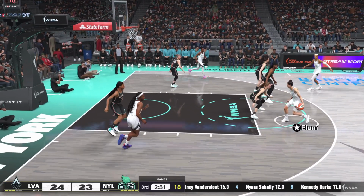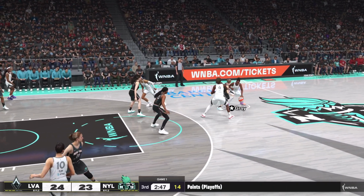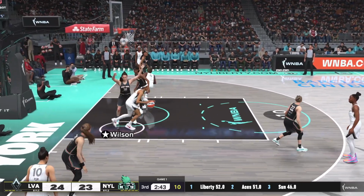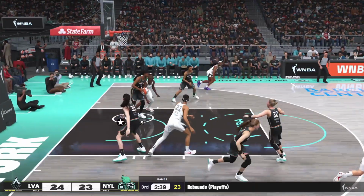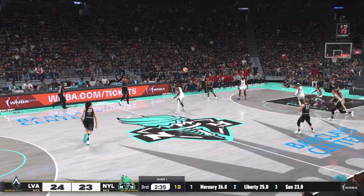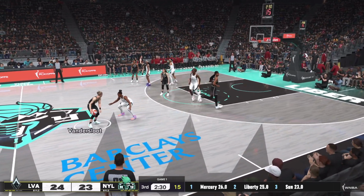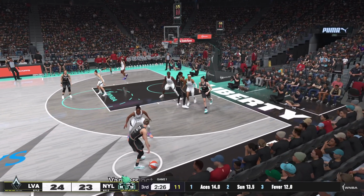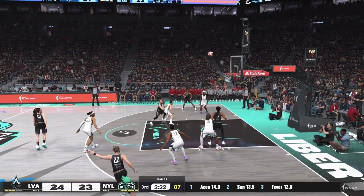Here in this third quarter, just over a minute played. Pass to Gray. Now here's Wilson, defended by Stewart. Wilson can't hit. Now here's Vandersloot, Gray defending. Here's Stewart for the lead.